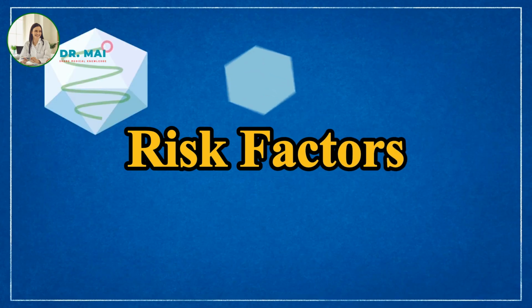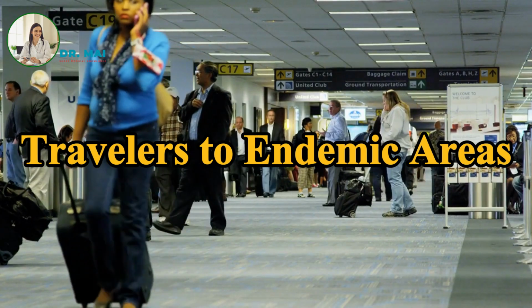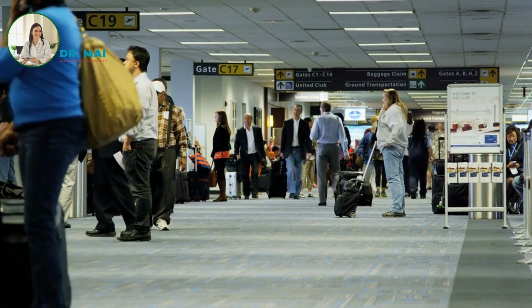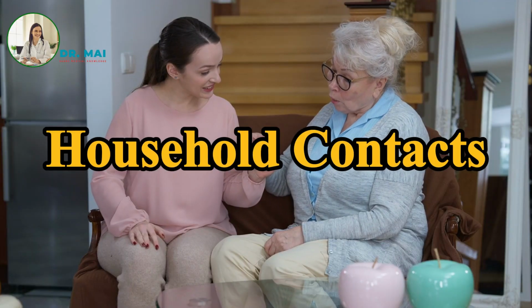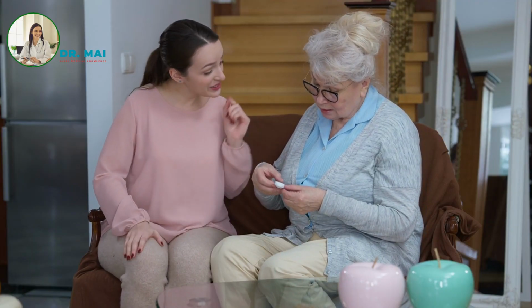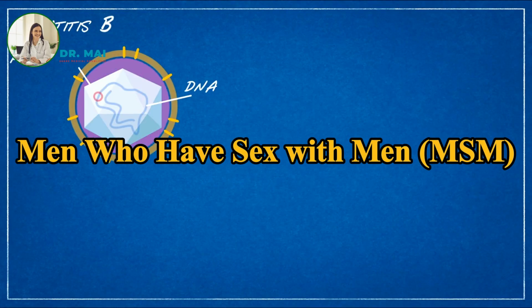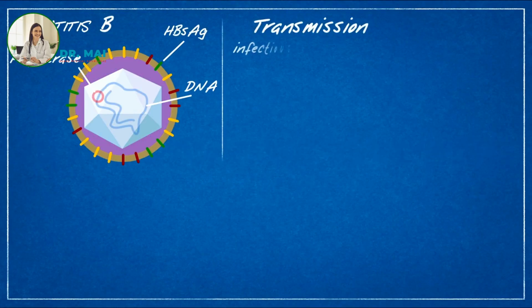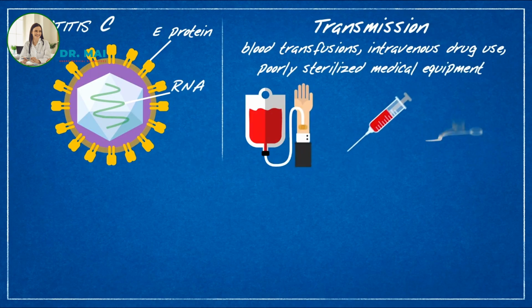Risk factors. Certain populations are at higher risk of contracting hepatitis A, including travelers to endemic areas, regions with poor sanitation and high HAV prevalence, such as parts of Mexico, Central America, and South America. Household contacts. Living with an infected person increases the risk of transmission. Men who have sex with men, MSM. Sexual contact can facilitate the virus's spread. People with HIV. Immunocompromised individuals are more susceptible to infections.